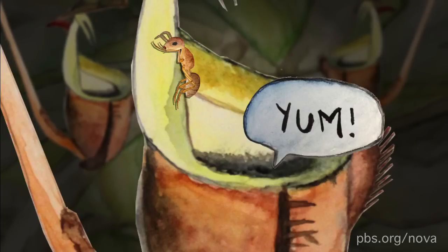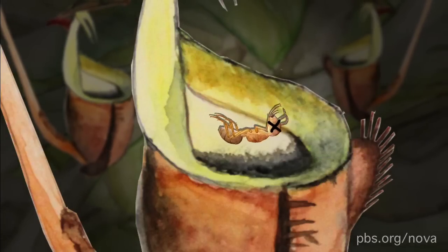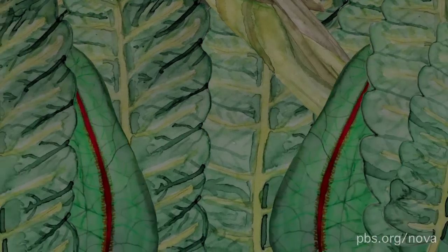Yum. On top of that, when the ants die, their carcasses often fall into the pitcher and are consumed as well. Delicious. In the end, the ants get food and shelter, and the plants get additional nutrients and protection from maggoty thieves. It's a pretty good deal, but it's not one that I plan to take advantage of anytime soon.